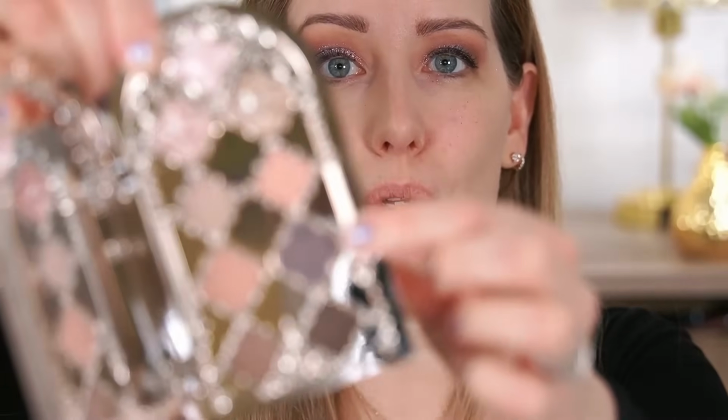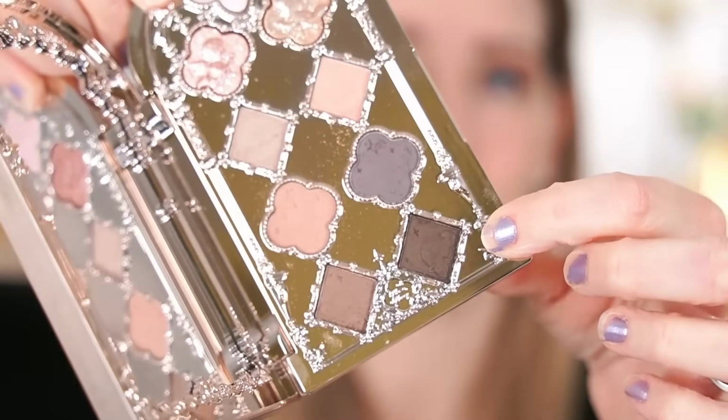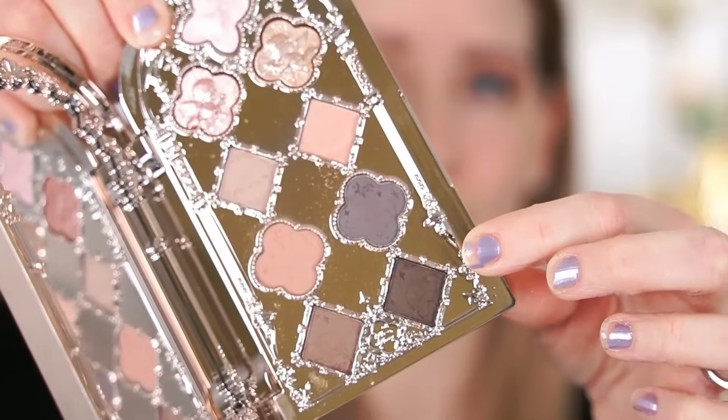All right, so I'm just gonna do the other eye quickly. All right, so here's look number 2. I just kept it really soft, but you can easily deepen it up if you want to use some of the darker colors. Like there's the deeper gray, there's this really dark brown down here in the bottom. So if I use that, you can kind of get a little bit more of a smoky look. But for today, I just kept things a little bit lighter.